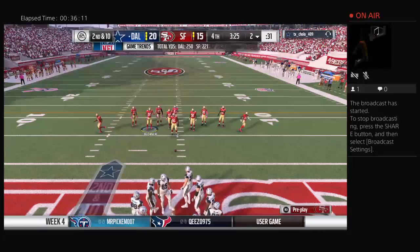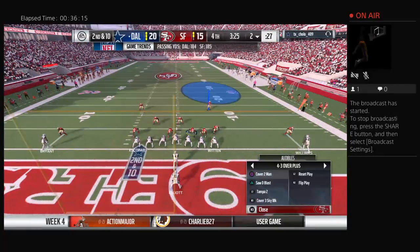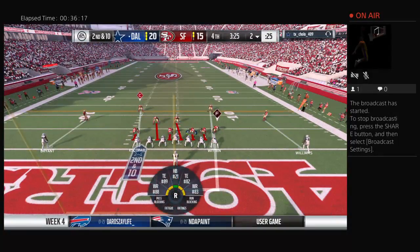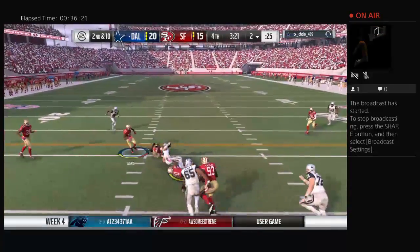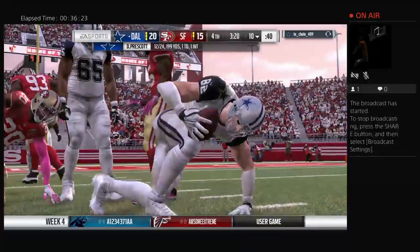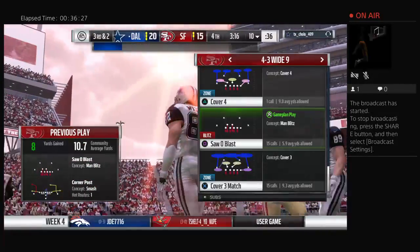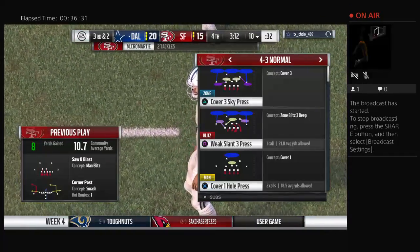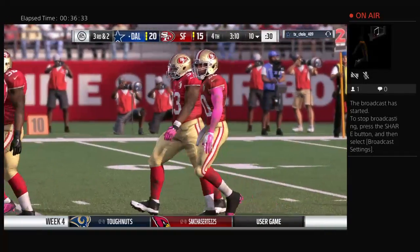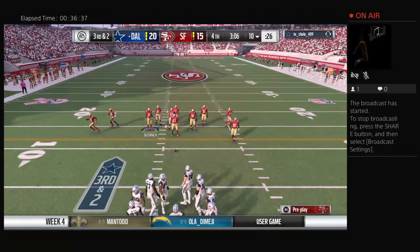Second down following the incompletion. Out of his end zone, Prescott. And this one complete to Witten over the middle. 8 yards on the completion, but now they face third down. They gave up the completion there, but this is what zone defenses count on. Catching the ball and not much run after the catch. 2 yards to go here on third down.